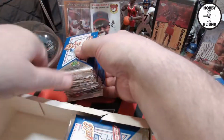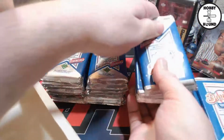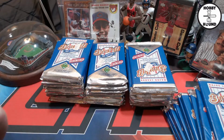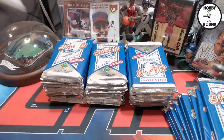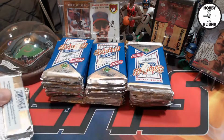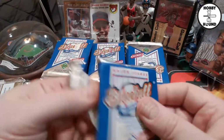This looks like a hodgepodge. It was put together because these are all individually priced. I know that this one was not plastic sealed like most of the Upper Deck, just most hobby boxes from that era and going forward. This one probably someone bought out of a store, so maybe that is a good thing. Could be a good thing, could be a bad thing. I'm going to call it a good thing. All right, I'll do my best to find this series.